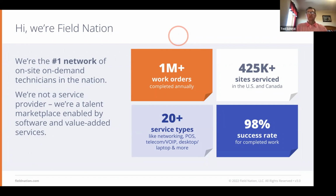Now, we understand platform labor is still a new model to a lot of you, and that's why we have the dedicated support teams to help you along the way. We have a robust implementation and onboarding process that's customized to your team, your needs, as well as your timelines. You will have dedicated one-on-one support, a name with a face.